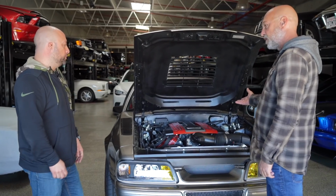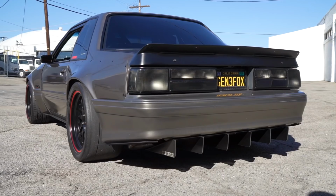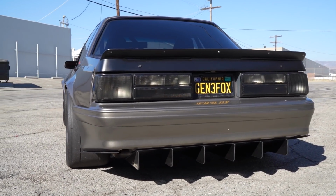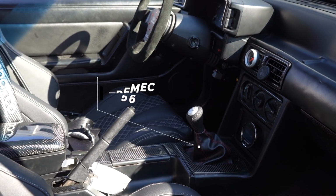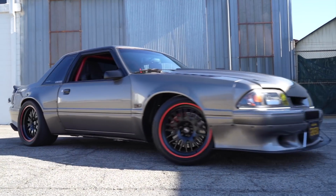What do you make power-wise? I think it's about 500 wheel. Yeah, on the 85. Car weighs what, 3,000 pounds? Yeah, about that. What transmission goes with it? T56. Nice. I had to upgrade that also. So it's a built T56? Yeah, with the McLeod RXT.